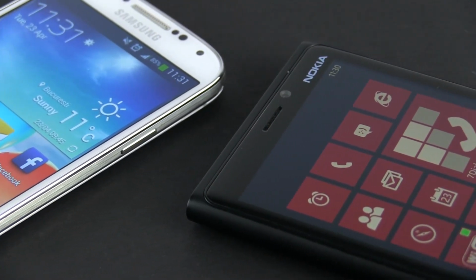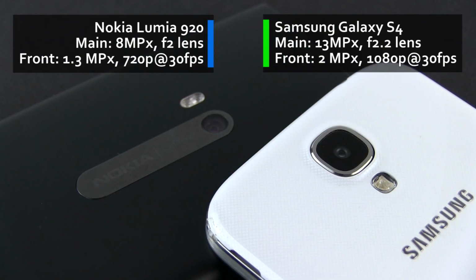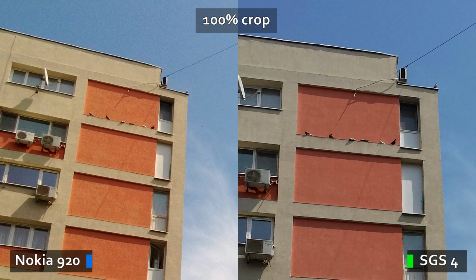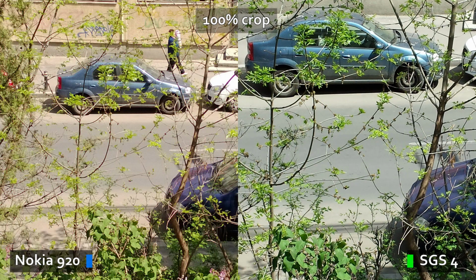First, let's talk about the ones that could steer you to the Nokia, like its very good main shooter. There's only an 8 megapixel camera on the Lumia as opposed to the 13 megapixel one on the Samsung. As a result, good and fair light shots are comparable, the S4 having the higher resolution and the more natural colors and contrast on its side, as the Nokia does tend to skew colors badly in this case.